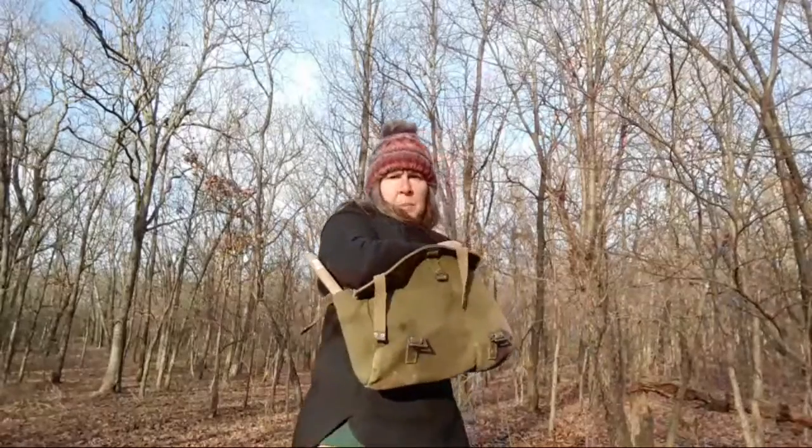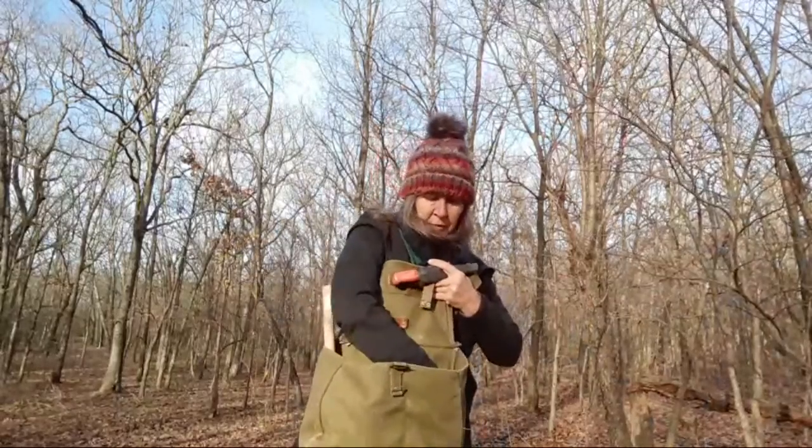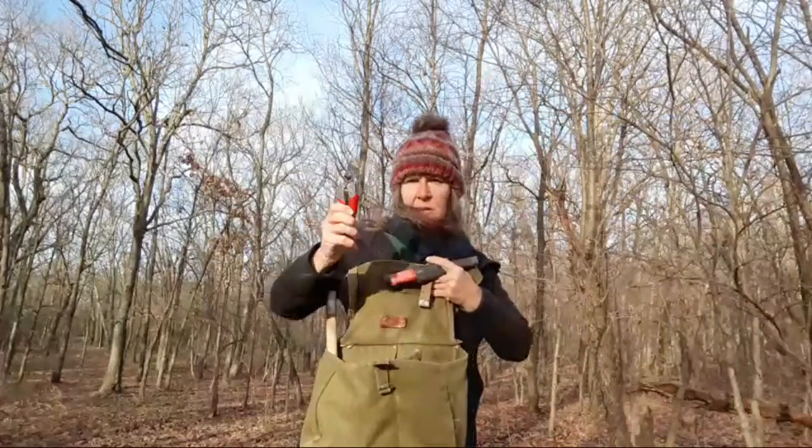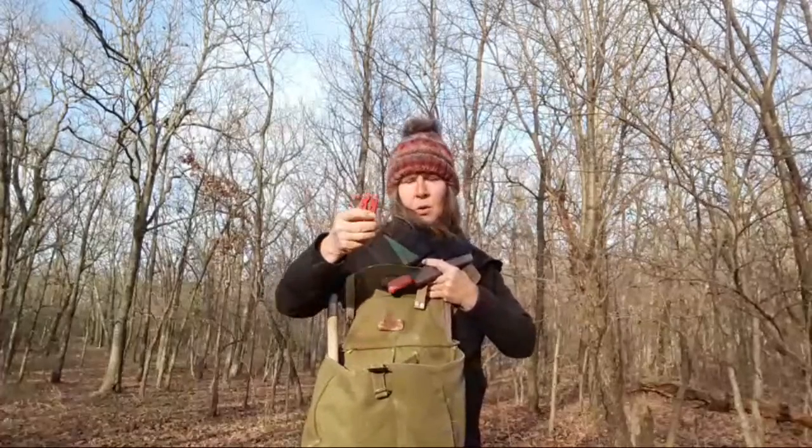Let's see if I can. It's an old messenger bag, and in it, got a knife, self-defense, trimmers for briars, a little girl multi-tool.